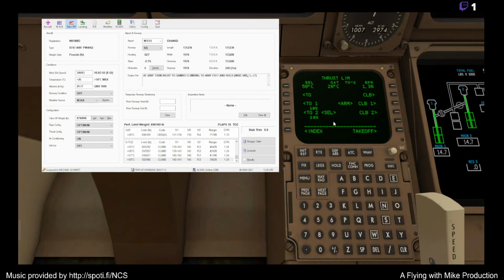Okay. Now we go to the takeoff page. And I don't think there is a next page. I'm used to it with the other planes. Okay, so flaps 10. And you can tell our speeds are way off looking at it. So we'll type them in. Let's go with 140.